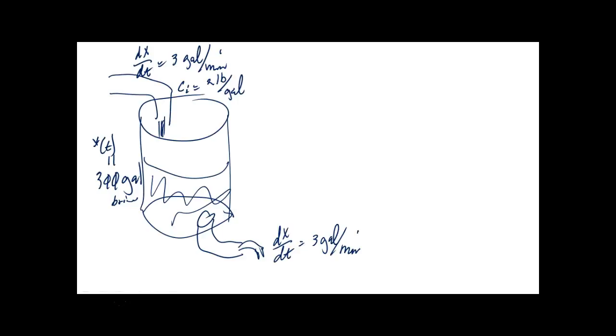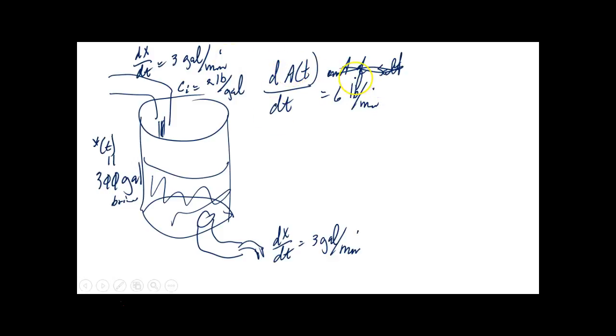3 gallons per minute is coming out. Now, if A of t denotes the amount of salt in the tank, just salt. Now, the rate coming in is 2 pounds per gallon, 3 gallons per minute. So dA/dt coming in would be 6 pounds per minute. Amount of salt per time, 6 pounds per minute.